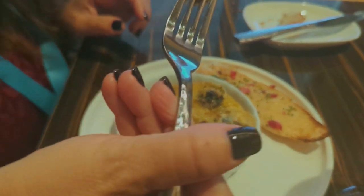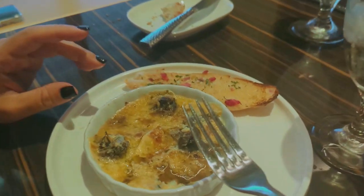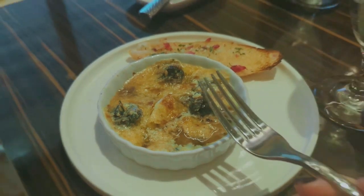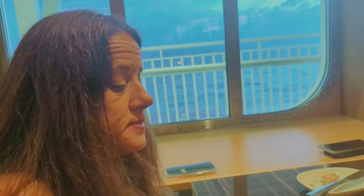Because normally she's obsessed with escargot in Royal Caribbean. Because we usually are loyal to the Royal. So, here's escargot from another separate cruise line. What is your verdict? Oh, now they're singing Happy Birthday in the background. It tastes about the same. I mean, I like it. It has a nice garlic butter taste to it.